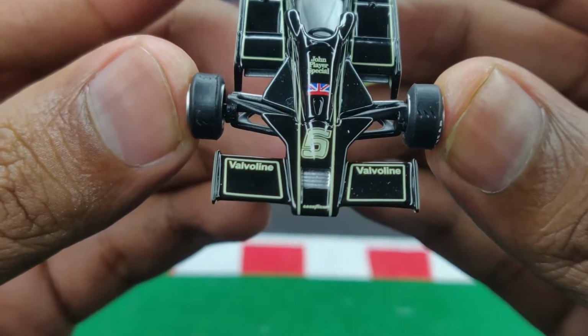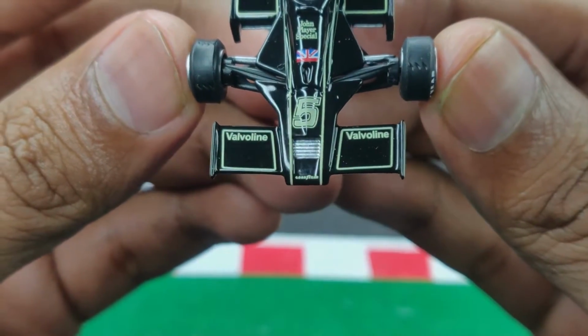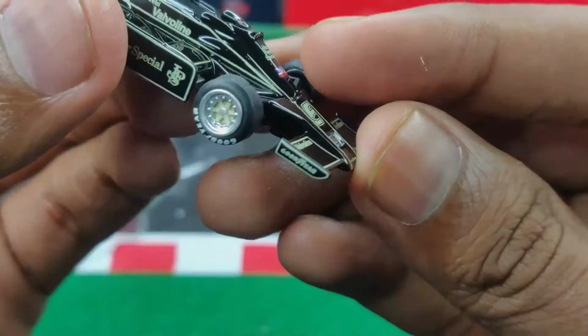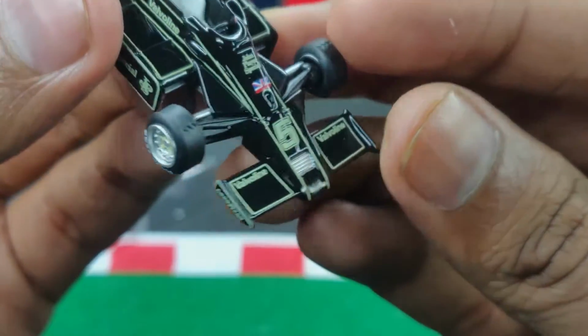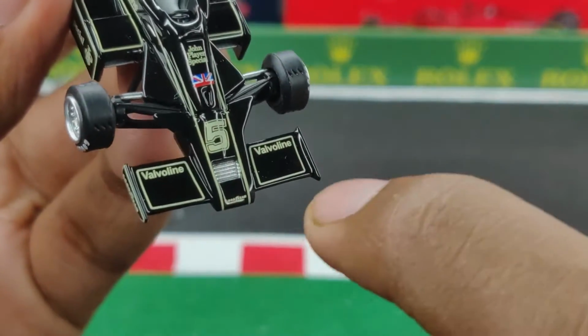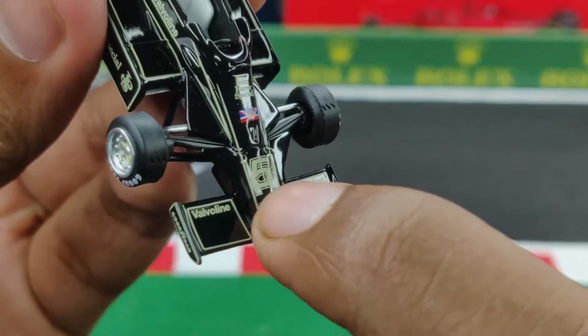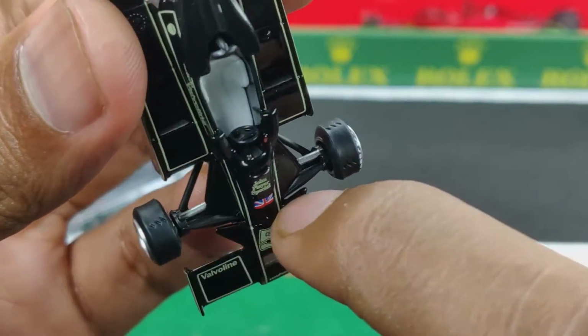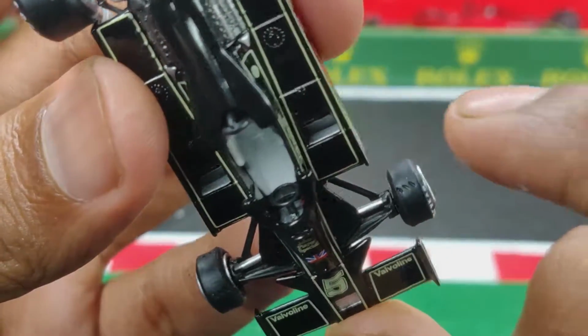So starting with the front, you can see we have the Goodyear logo right at the nose. You can see it is quite small, but it is actually very easily readable. On the sides also, you can see we have the Goodyear logo. On the top of the front wing, we have this logo which I cannot actually pronounce, so I will just leave it at that. And then we have this sort of vent over here, which I'm not sure what this is for. Maybe to cool the legs of the driver or something like that, which is quite strange.